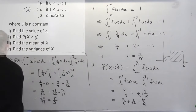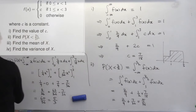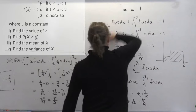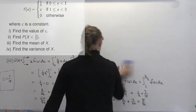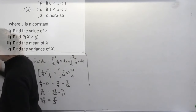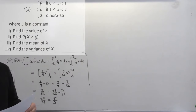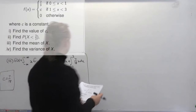And I'll just remember that c equals 7/18. I'll put it in a little box here because I'm going to need it. And if you want to calculate the variance, how are we going to calculate the variance, reckon? Not through the first definition. Oh, so you have to help me here.